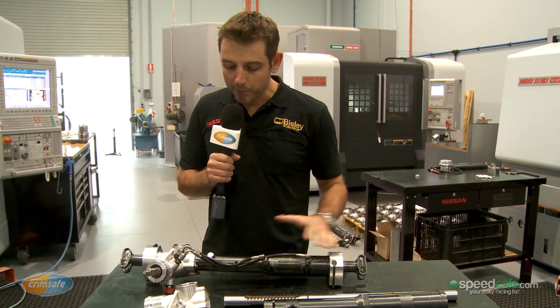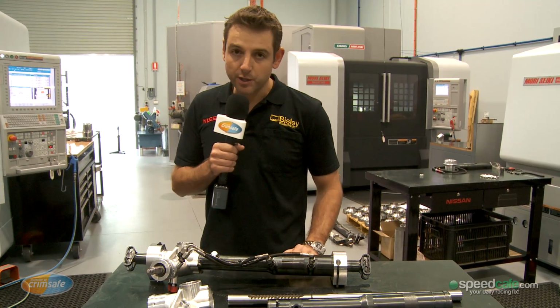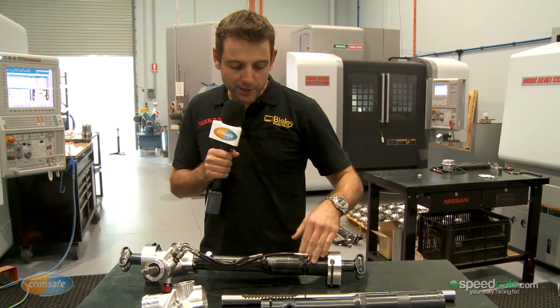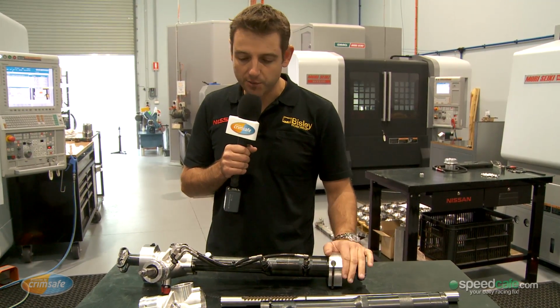So there's quite a bit of work went into the packaging here, not only to get the rack to clear the engine block on the side, but also to get all the fittings to be at the top of the rack to bleed the air out and still actually clear the engine sump. So I've actually put quite big scallops into the sump of the engine to clear the rack also.